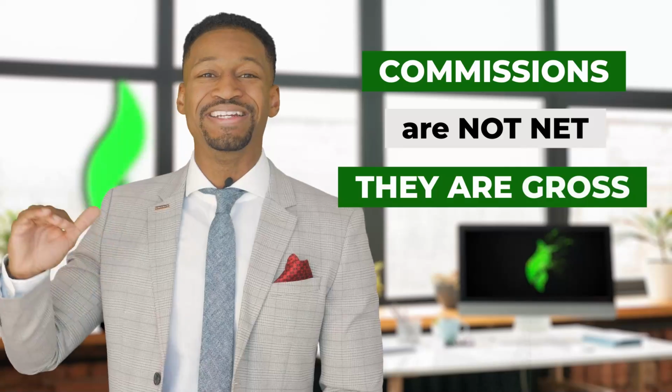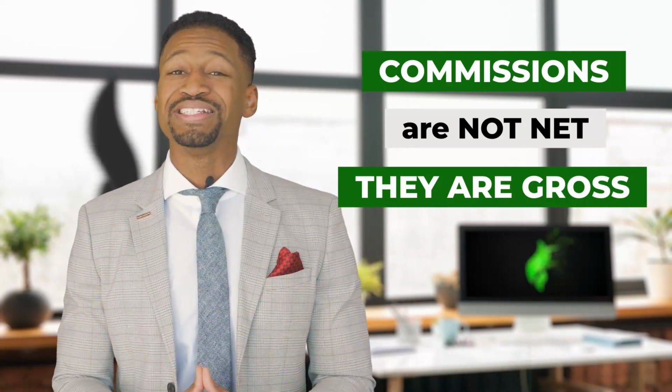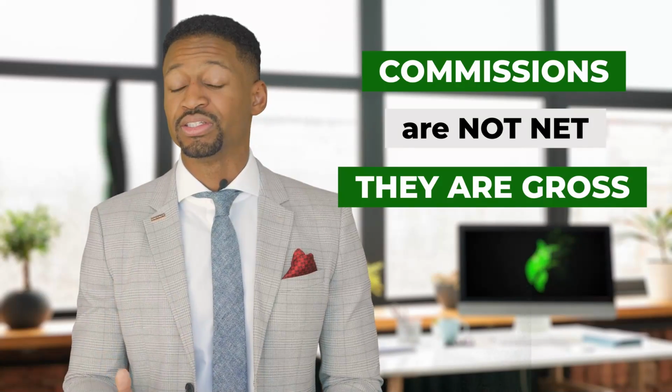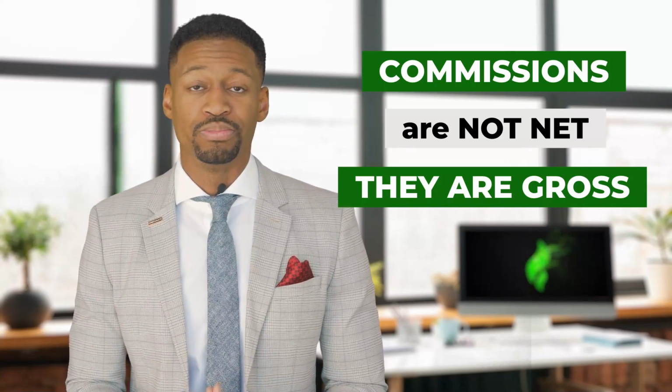This form reports how much total earnings a real estate agent received, which are usually from paid commissions from the sale of a home. But the big thing to note here is that commissions are not net, they are gross. So it does not take into account all the expenses and qualified deductions involved with selling homes. So it is critical, especially for successful real estate agents, to keep track of all their expenses so that they can deduct them during tax time.